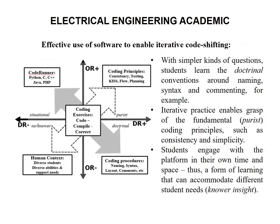Now, similarly, in an electrical engineering course, the educator teaches programming and wanted to encourage more consistent practice for the students. Now, the use of a platform such as Code Runner, in our case, is ideal because it enables code shifting between all 4 quadrants. With simpler kinds of questions, the students learn the doctrinal conventions around naming, syntax, and commenting, for example. Now, the iterative practice itself enables grasp of the fundamental purist, in other words, coding principles, such as consistency and simplicity, and bearing the end user in mind, for example.